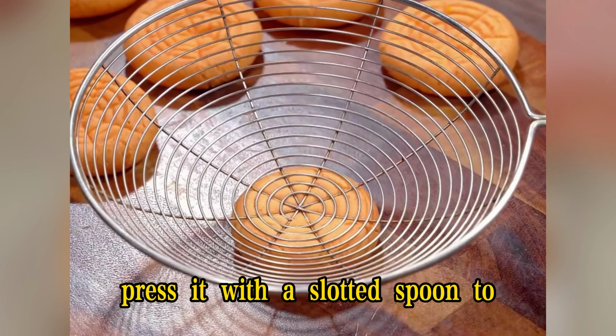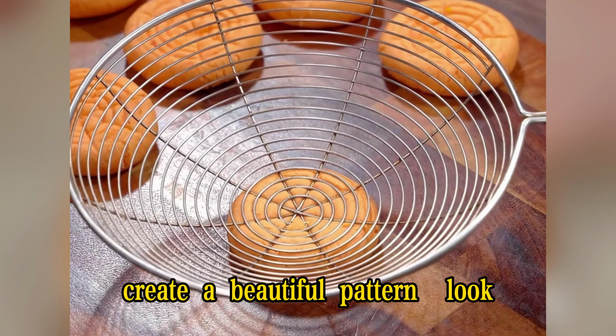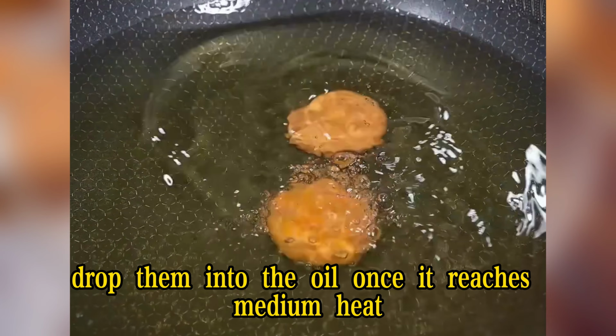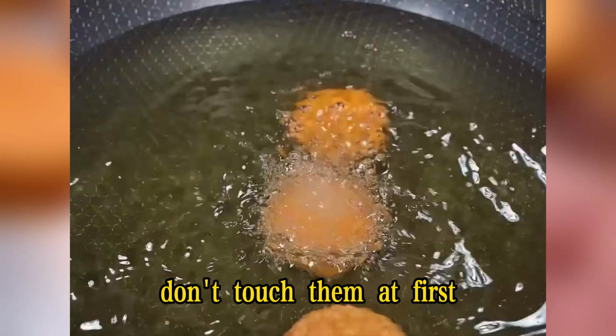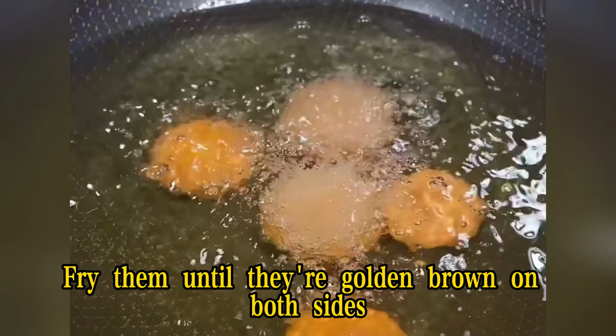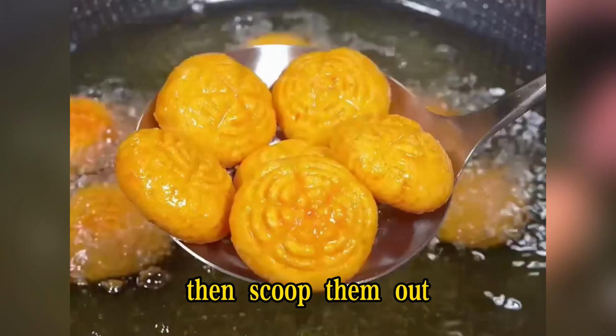Then, press it with a slotted spoon to create a beautiful pattern. Look, it's like a little flower in bloom. Drop them into the oil once it reaches medium heat. Don't touch them at first. Give them a moment to firm up and hold their shape. Fry them until they're golden brown on both sides, then scoop them out.